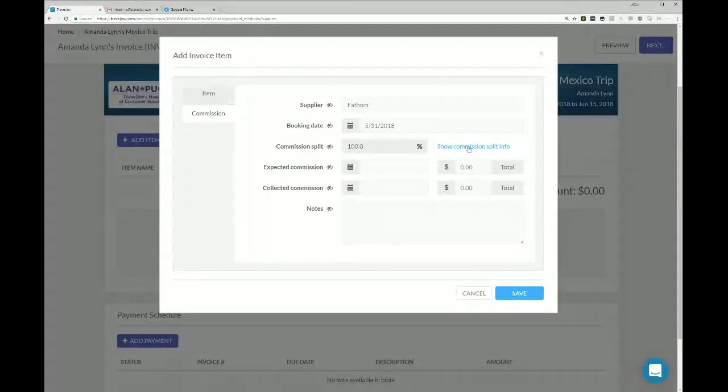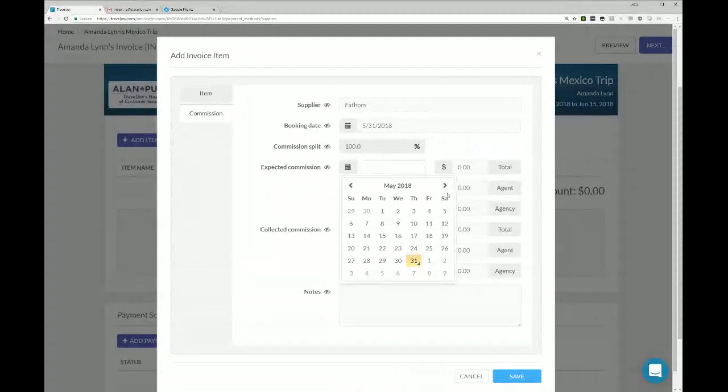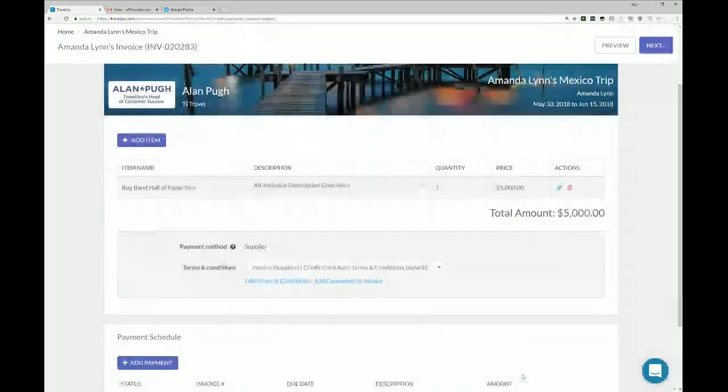Well, you come over here and click on Show Commission Split Info. And that opens up all these boxes, which you can use. You can see that they're not grayed out like this one. So if you're expecting commission on 6/30 and the total is $100, 90 for you, 10 for the agency, you can put that information in right there. You can leave the collected blank for now. Add any notes. Again, these are private, not visible to the client on the invoice. And you can save it. So now all your commission info is saved in there as well.